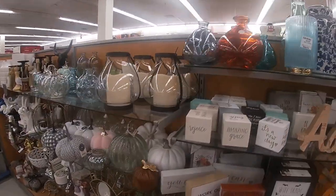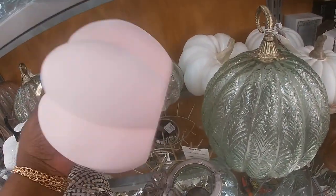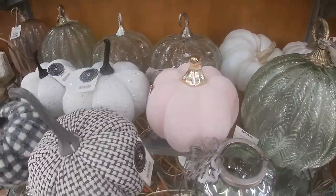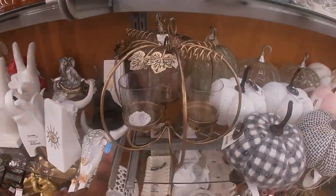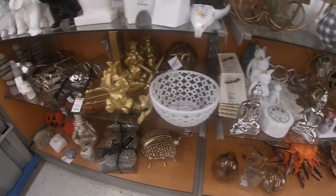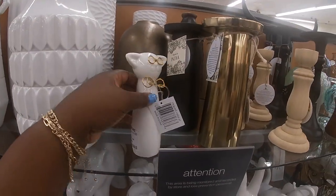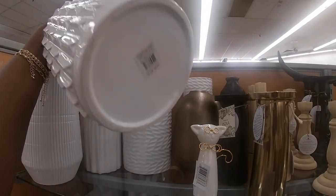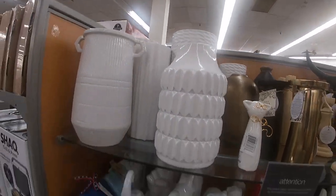They got some pumpkins in here. Cute little pumpkins. We saw these at Homegoods. We've seen a few of them here too. I like this velvet pumpkin. $10. These are $6.99. $24.99. Look at a little cute cat. $5.99. Origami. This one, I don't see the price. They have all of those white ones right there.